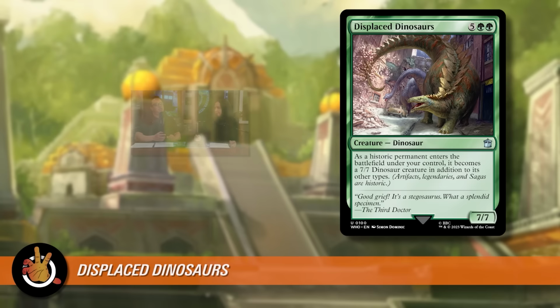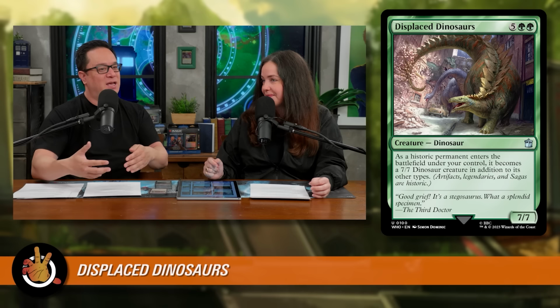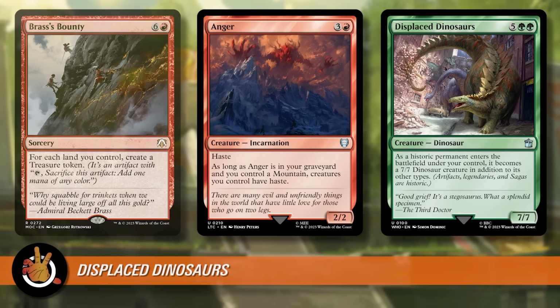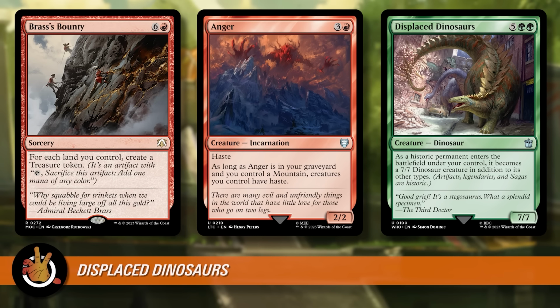Slow. It sounds cool, and it reads really cool, but it's hard to imagine the scenarios. You have to have so many things going your way. Okay, I have Anger in my graveyard, I have a Brass's Bounty in hand. I play Displaced Dinosaur, nobody messes with it. I cast Brass's Bounty, I make all those Treasures. They all become 7/7s. Nobody kills this dinosaur with that on the stack, right? They also don't have trample. Right. And I also had a way to give them haste because I had Anger in my graveyard.